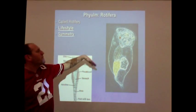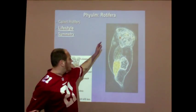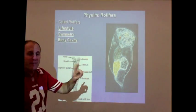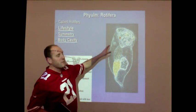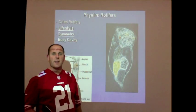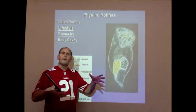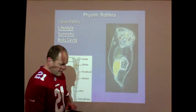Their symmetry, they are bilaterally symmetrical. They have cephalization. They have that distinctive head region up here. For their body cavity, just like the nematodes, the rotifers also have that pseudocoelom. So they are pseudocoelomate organisms. That is, they have the fake coelom. Ectoderm, mesoderm, little body cavity space, and then that endoderm cells.